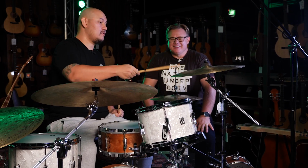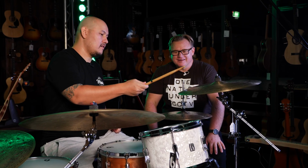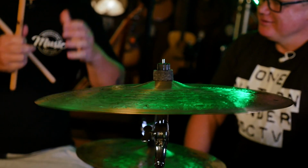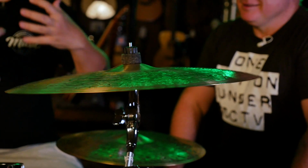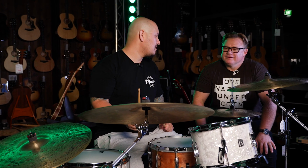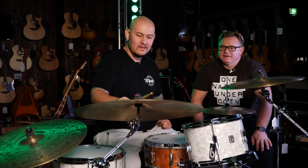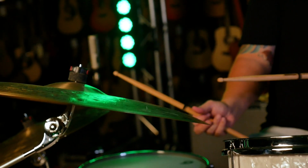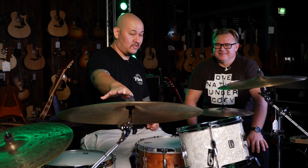Got the 18-inch crash, which you could play as a ride. It's lovely. Beautiful amount of decay. They ring on, but they don't ring on in a bad way. They stay there and just settle into a mix. Then I've got the 22-inch ride. That's lovely. Very crashable. I love crashable rides. I think that's a gorgeous sounding cymbal.